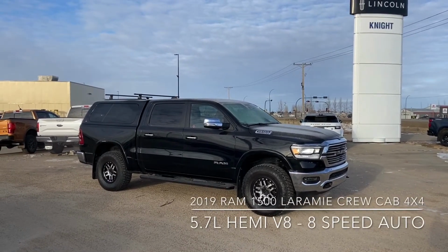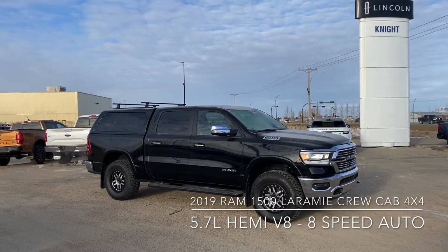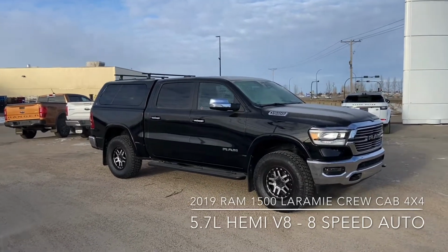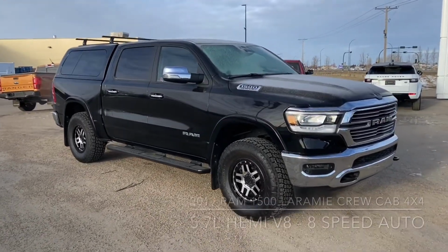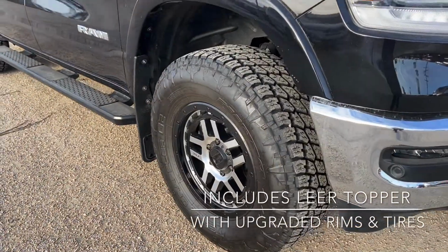Just here to show you our awesome pre-owned 2019 Ram 1500 Laramie Crew Cab. It's the 4x4. This was a local trade. As you can see, it's got the topper on the back. We've got the upgraded rims and tires.